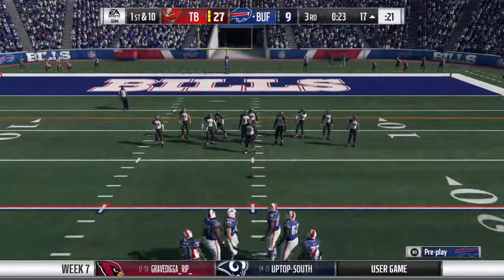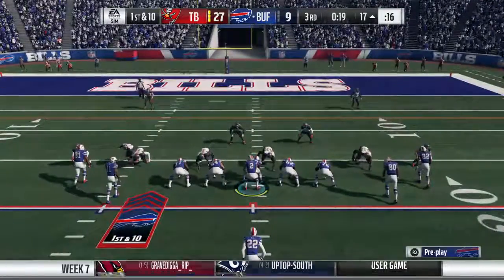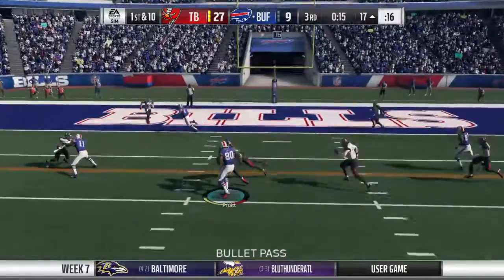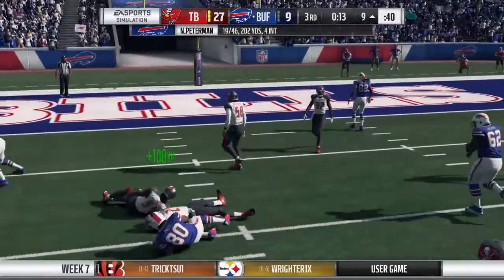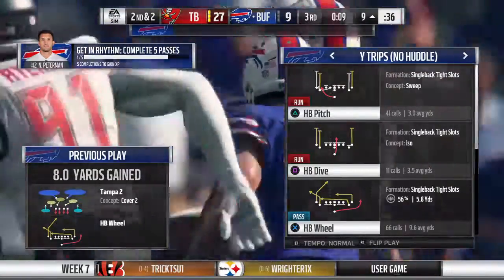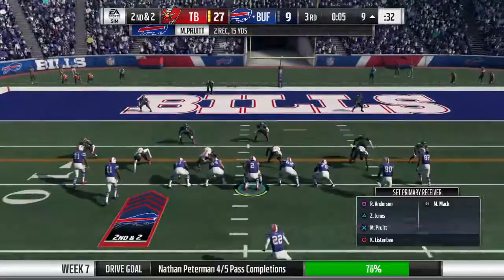And the defense with their backs against the wall a little bit here as the offense is in the red zone. From the red zone now, here's Peterman on first down. That's going to be caught at the 10-yard line. And now they're inside the 10 as he's brought down at the 9. A good pickup there. 8 yards on the first down completion.